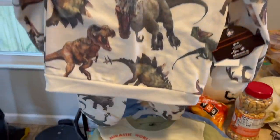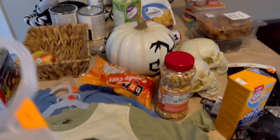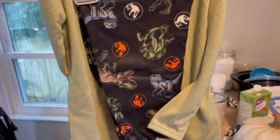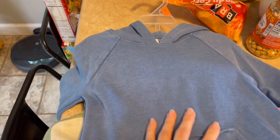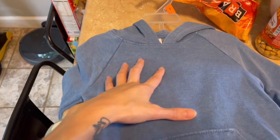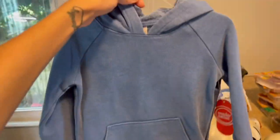And then Walmart, of course, Watson got a couple of things. That's dinosaur, and it's got the matching pants to it. So I just thought that was a cute sweatsuit. And then a pair of pajamas, more dinosaurs, matching pants. And then I picked up this sweatsuit here, and it's got the matching pants, obviously. He loves Triceratops, and I'm thinking about putting a triceratops head on this maybe, or just the triceratops dinosaur. I'm not sure yet.